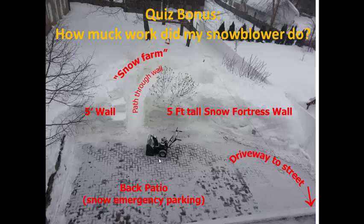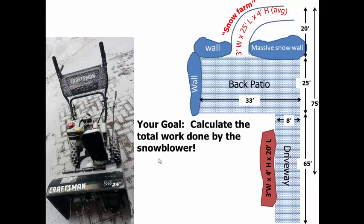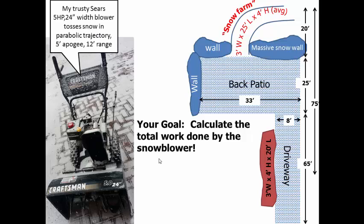So I filled up my trusty snowblower before I started, and I went out and attacked the job. Let me give you some data about what I did here. As you can see, here's my trusty snowblower. It's a Craftsman 5 horsepower with a 24-inch cutting width. When I blow snow, it actually shoots it out in a parabolic path. It has about a 5 foot apogee and a 12 foot range.